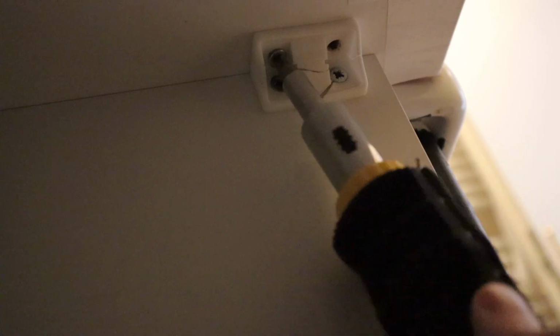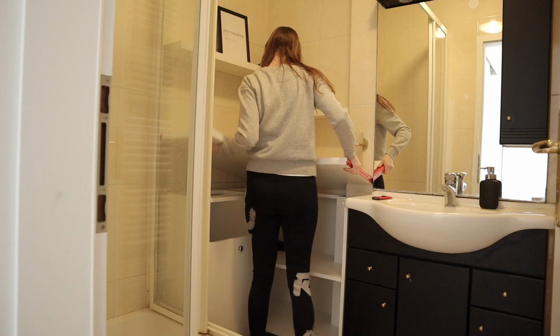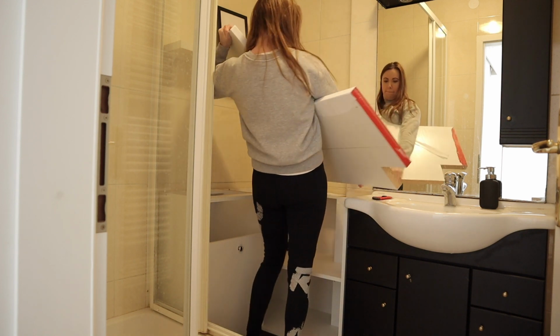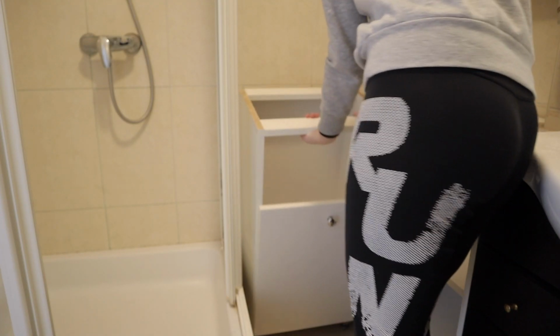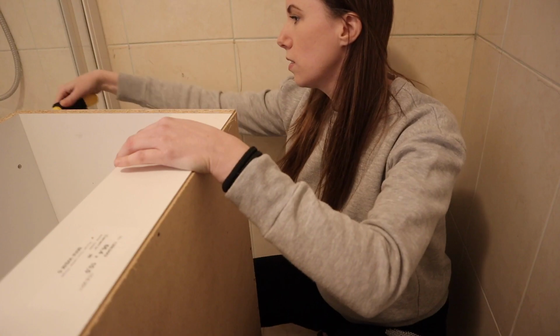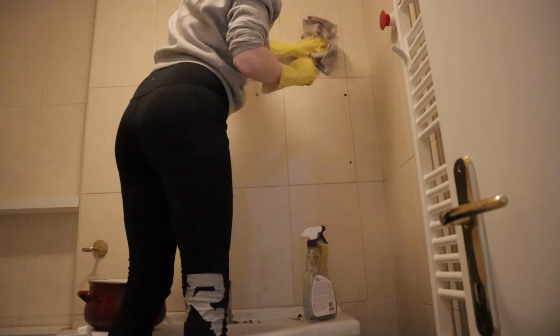First, I had to get rid of the corner countertop that took up so much unnecessary space. Then I replaced the old mirror that was making the room feel dated. And now that we have our base, it was time to give it a deep clean and then sand down the cabinets so I could start painting.